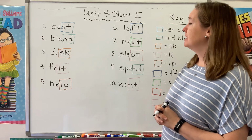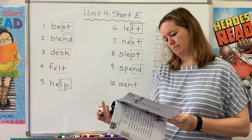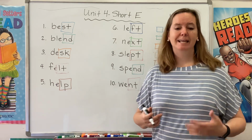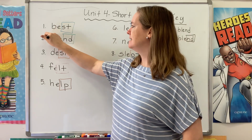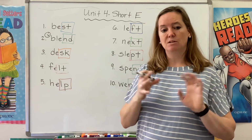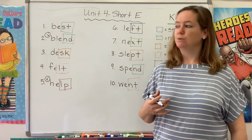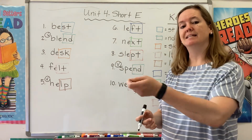All right, you're gonna have a new activity this week on page 32. You're gonna have to take verbs and put them into their past tense. So I want to make sure you understand what a verb is. A verb is an action word. It's something you do. So for instance, blend is a verb, right? I can dump a whole bunch of fruit into a blender and blend or mix them together. So blend is a verb. Help is a verb, right? It's something I do. I help people when they're confused. Spend is a verb. I can spend my money.